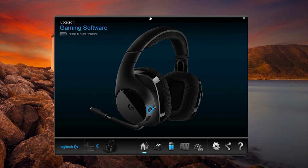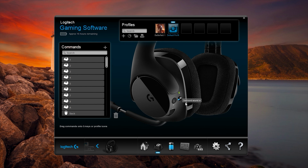Logitech has one of the best driver softwares in the market, no questions asked. If you own a Logitech gaming peripheral, this would be a plug-and-play method for you because it's a unified software for all of their peripherals. In my case, I'm greeted with a physical overview of the headset. The G key can be programmed right here with any command of your choice.